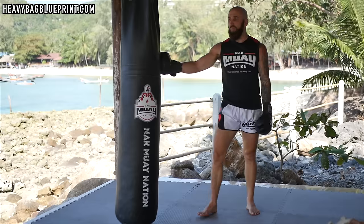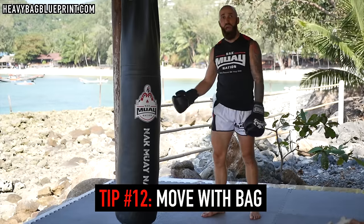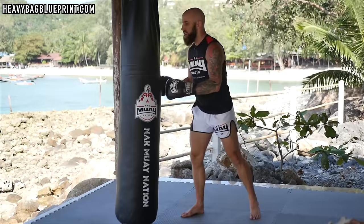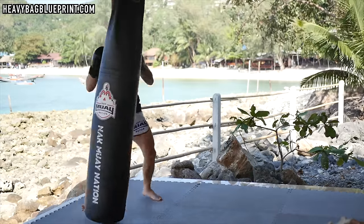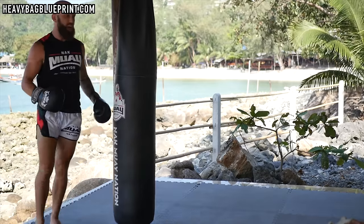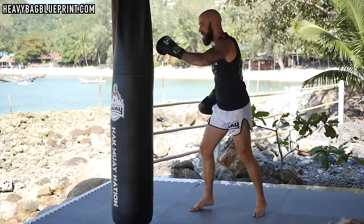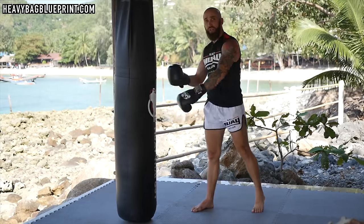Tip number 12 is to move with the bag. So if you have a hanging bag, this is applicable. If you don't have a heavy bag or a hanging bag, it's gonna be a little bit harder, but you should still make sure you're moving, okay? When this heavy bag is moving, I wanna make sure I'm moving with it. Okay? This way, I get used to not staying stationary when I'm striking. It can be really easy to just be standing in front of the bag and throwing strikes in one position, okay?